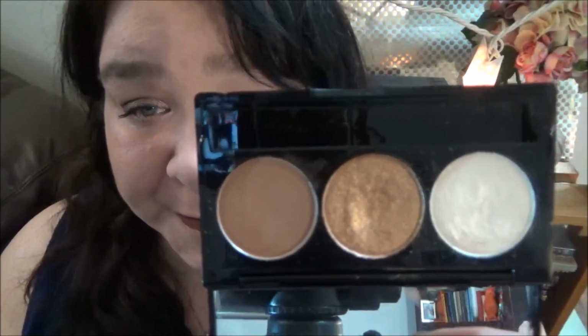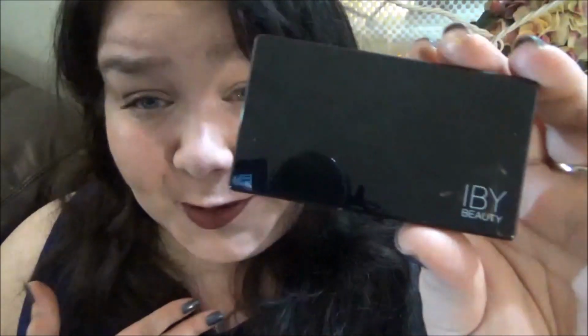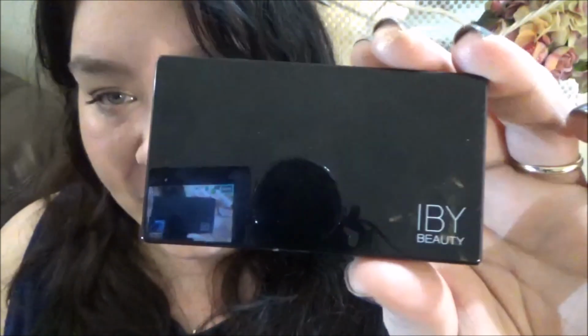Like you can't go wrong. I've used these a ton. I really like them. I found them to be surprisingly good. So thumbs up to this. I had never heard of this brand before, but based on the quality of this, I would check them out.